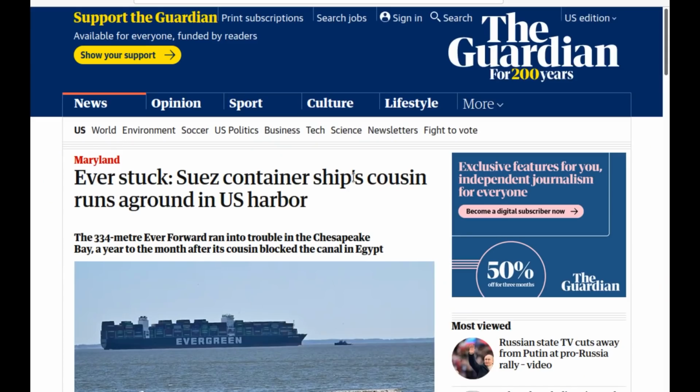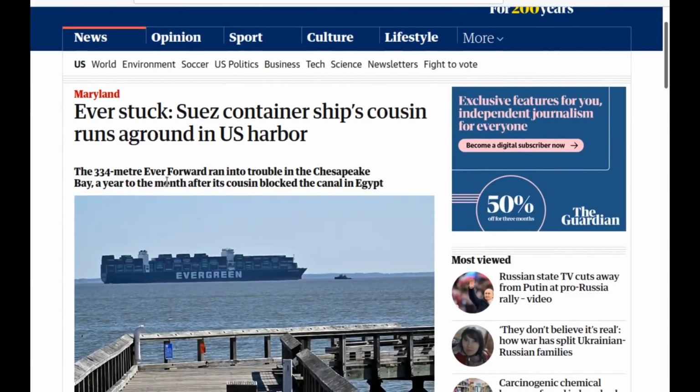Speaking of that's not what that is. Ever Stuck: Suez container ship's cousin runs aground in U.S. harbor. The 330-meter Ever Forward ran into trouble in the Chesapeake Bay. So it's stuck there. I might be thinking of a different bay, but isn't that pretty common there? Yeah. It's a shallow bay, so you have to be careful. And this ship is really heavy, so it's just bottomed out. I imagine you wait for the tide, it'll come back. Yeah. Hopefully.